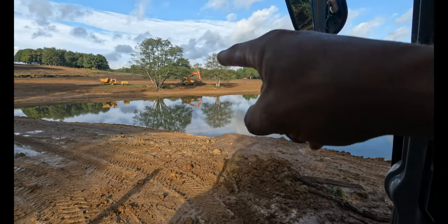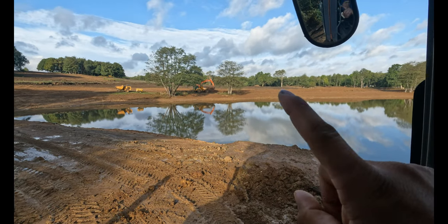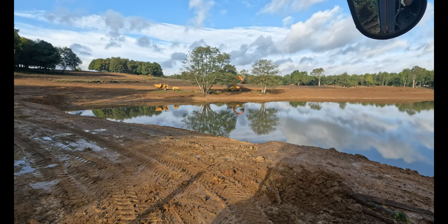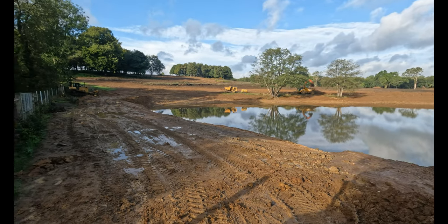Yeah, the heat dreamer still works. We got one heat dreamer left here. Taking topsoil around nice and steady. We got our 9-ton dumpers on site.